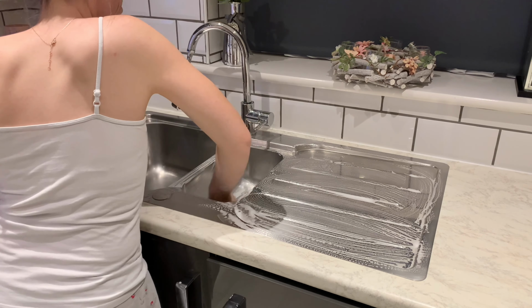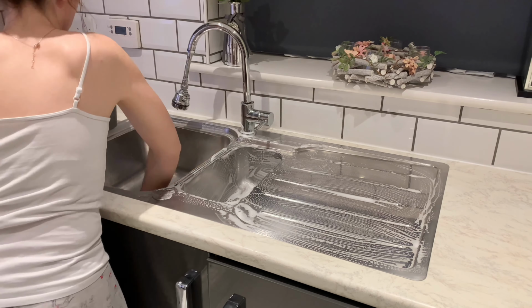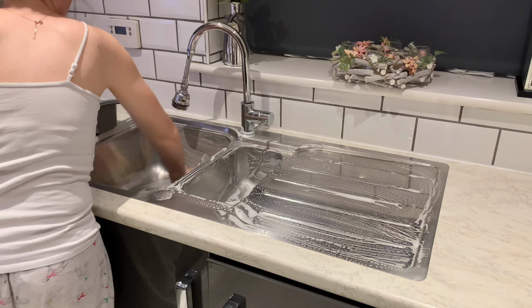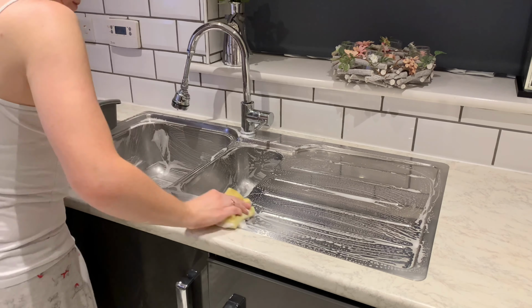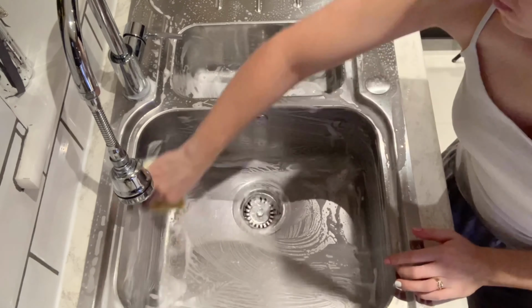So I'm just going to scrub over with a normal sponge and some washing up liquid. It wasn't really dirty or anything, so it didn't need a deep clean or anything like that. So I'm just going to scrub it over with the soap and get it nice and clean before then going in with some sink freshener just to make the drains smell really fresh and nice.